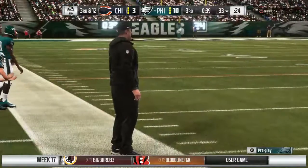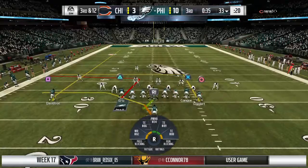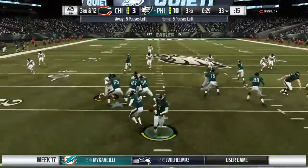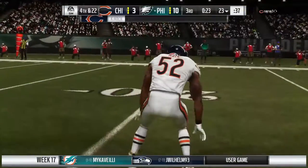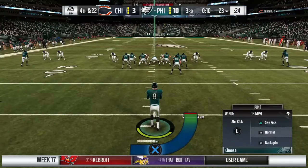The Eagles on 3rd down. Not good. 0 for 4 thus far. This is 3rd down and 12. Here's Jones. Off the play fake. Nowhere to escape, and he goes down. Khalil Mack in there to drop him for his 5th sack of the year.